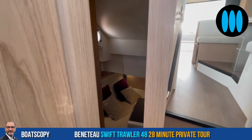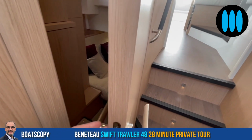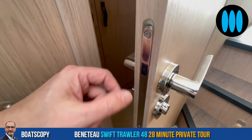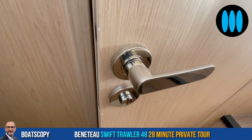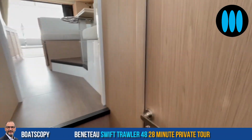Wow, the thickness of the door. Yes, how many good centimeters? 3 centimeters thick. And another small trawler touch is these magnetic latches. So when you walk past, there are no sharp edges to catch yourself on. Even the doors are nicely rounded. Again, good finishing. This is a boat that goes to sea and makes passages, so you want it to be safe.